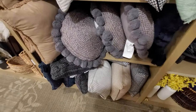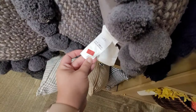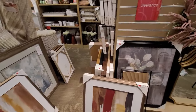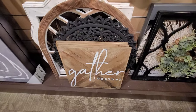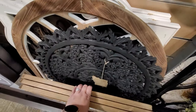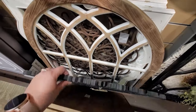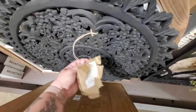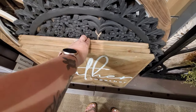I will tell you what, every time we go to a store, my husband is actually the one that taught me this: the first place we go is the clearance section. It doesn't matter what store it is, but we always head to the clearance section because there are always some great finds back there. I mean, how gorgeous are those pictures or even that lamp? There's just a ton of different options back here that you could totally decorate your entire house with on a pretty low budget.